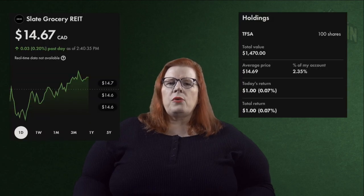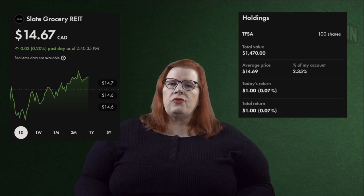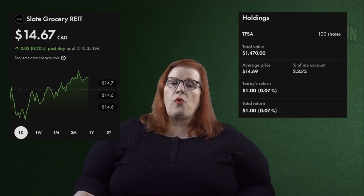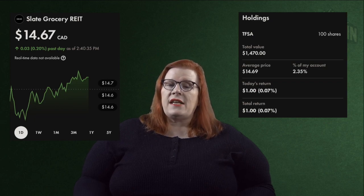We now have another REIT with Slate Grocery and another dividend player. I hold 100 shares for a 3.25% stake. They were also added in the CNR rebalance, so their return data is useless for now. Remember, with REITs though, you definitely want them in your TFSA so that you can avoid the tax implications of not having them in a registered account.